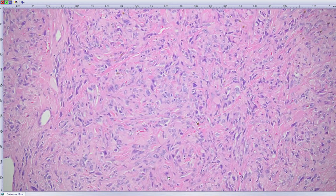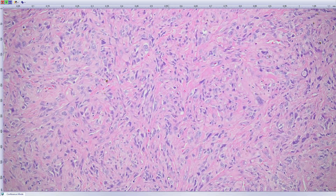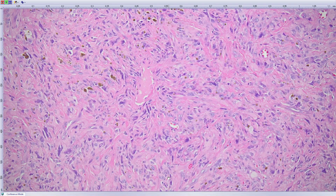Typically, the tumor is CD34 positive, and 3/4 of the tumor, when you do angiosequencing, have fusion of the PARAMETER 1 gene. The fusion partners can be various.